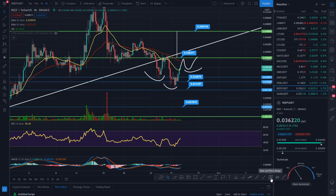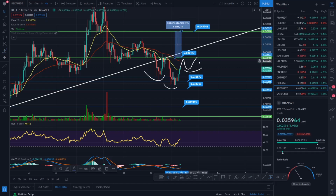And what you could do, if you're not already involved in Reef, is just sit and wait for this test of this neckline here, because this neckline is going to be pretty important, guys. Whether it's just a double bottom M pattern or you're looking at an inverse head and shoulders, this is really important. So you wait for that retest of this as support when it breaks through, and then you're potentially looking at a 20% trade there on the Reef token, or you could basically go for it now if you wanted to. I'm not advising you what to do, guys, but you could be looking at a 27% trade for Reef. But I would advise that you do wait for these levels to play out and this trade to play out for the Reef token.